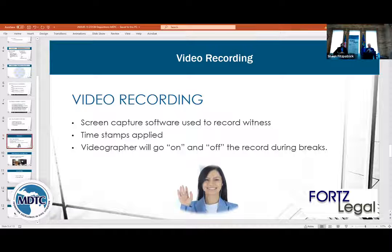So the last thing we'll touch upon here is the video recording. There is a recording feature within Zoom that we have used, but we've gone to a different methodology where if you're noticing this as a video deposition, we will have a videographer on the Zoom remote meeting deposition. And this videographer will conduct business as usual. They'll go on and off the record. They will apply timestamps. They'll use screen capture software. I know that's a big concern.